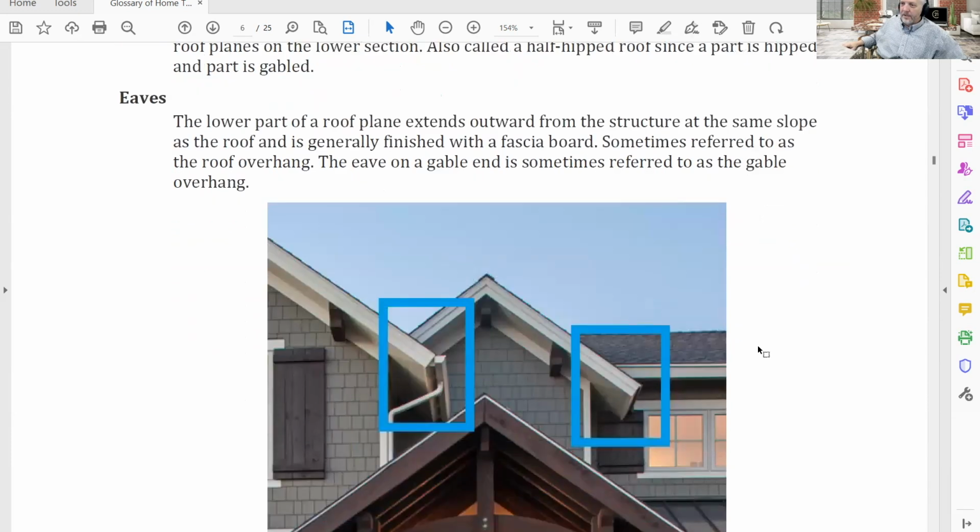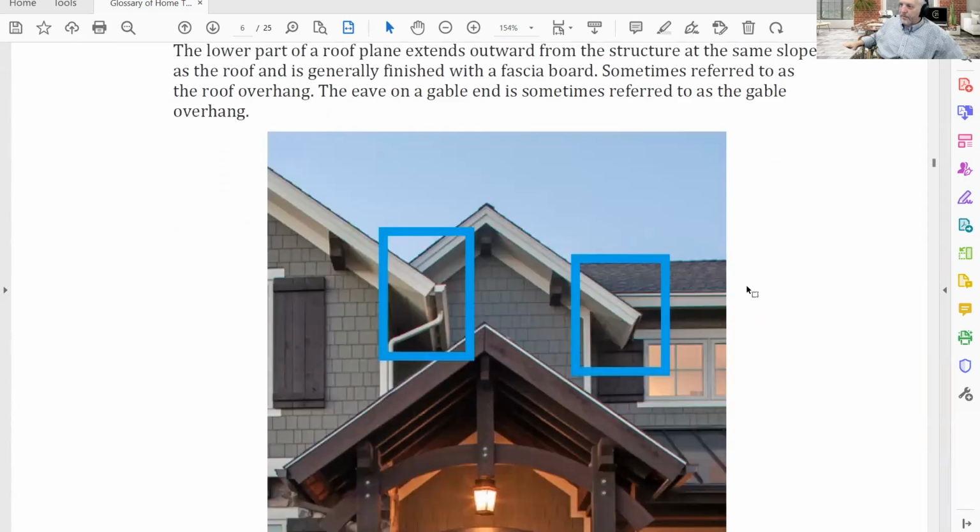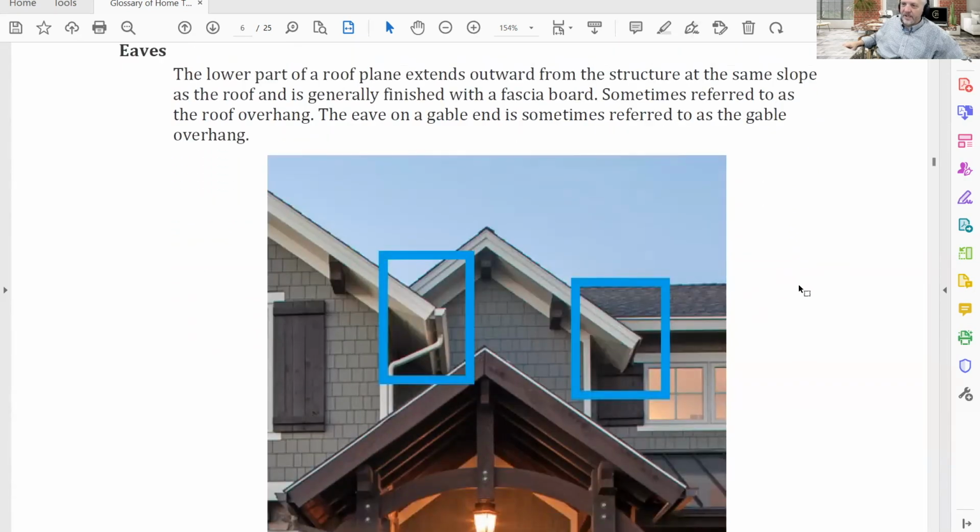All right, now we're going to talk about terminology on the roof line, and the big one is the eaves. Basically, the eaves is the lower part of a roof plane that extends outward from the wall structure. From where the wall meets the lower portion of the roof that juts out underneath it, that is called the eave. This entire thing is called the eave.